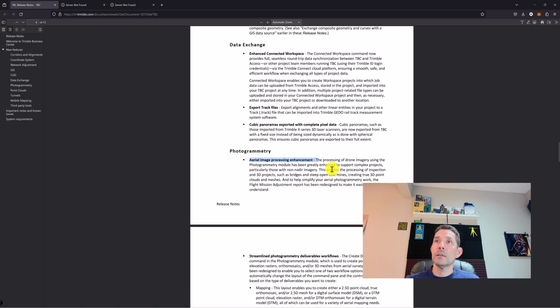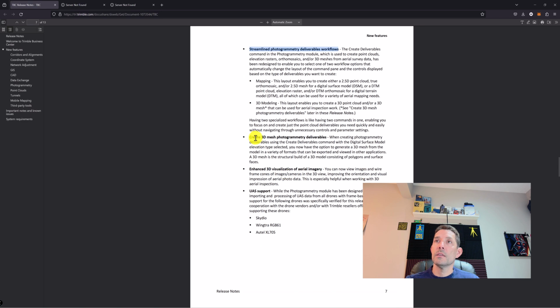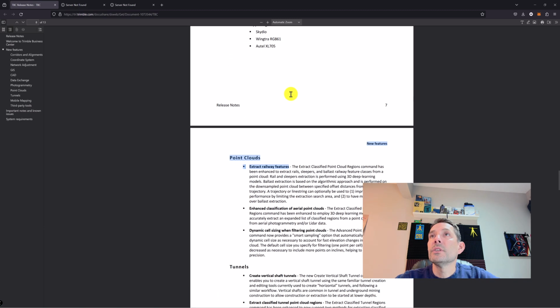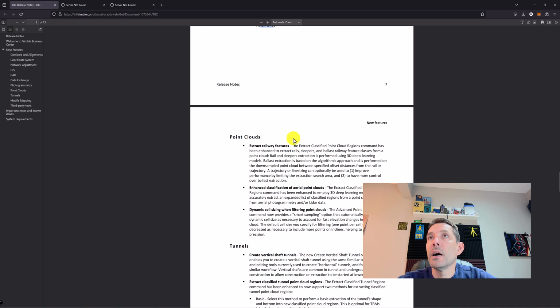Photogrammetry, we have aerial image processing enhancement. Streamlined photogrammetry deliverables workflows. Create 3D mesh photogrammetry deliverables. Enhanced 3D visualization of aerial imagery. UAS support. Point clouds, extract gravel features. Okay, so UAS, so now we can do Scandrio, Wingtra, and Autel.